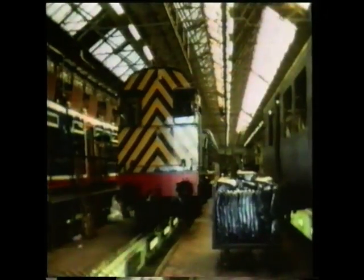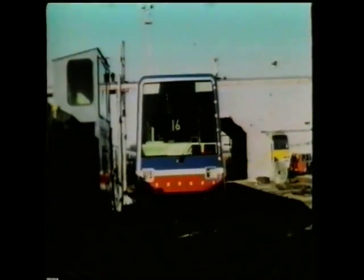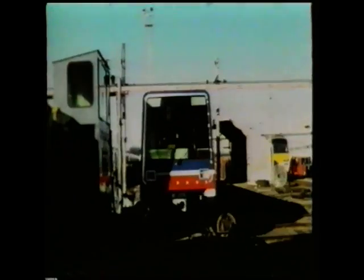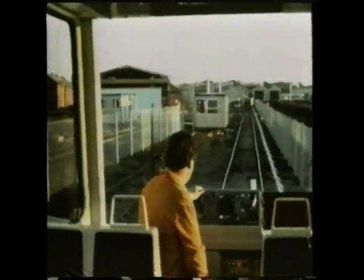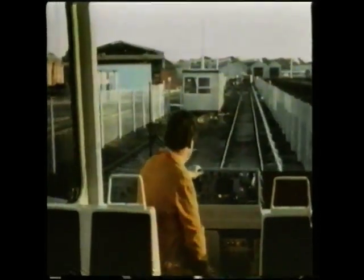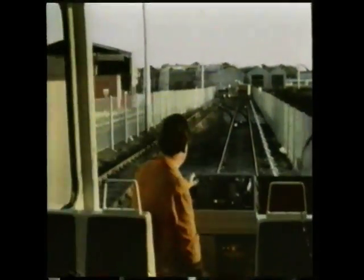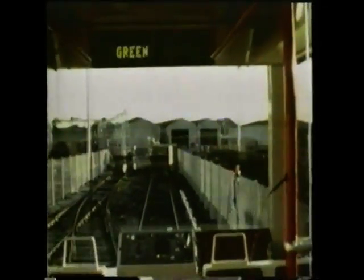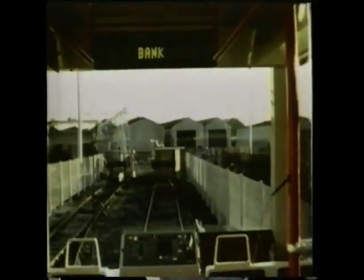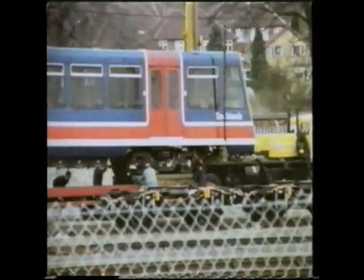To handle the railway's growing traffic, more rolling stock was ordered. 10 trains, 12 to 21, were constructed at the BREL works at York, one of which is depicted being moved round to the test track. Runs with the new stock, classified P89, were made on this short siding, trains being operated manually and automatically. The first of the new cars to leave York for the journey south was Unit 12 in December 1989.